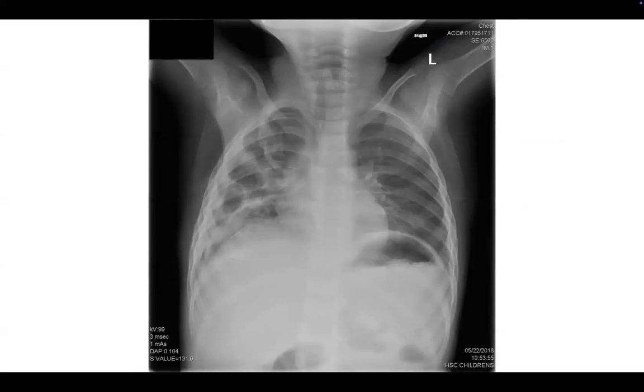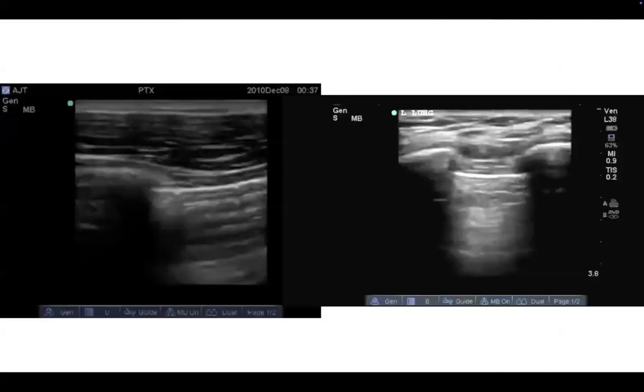And this looks like it's in May of 2018, so this is 4 months later. This was a little girl who was completely fine at this point, running around after getting the lung drained.